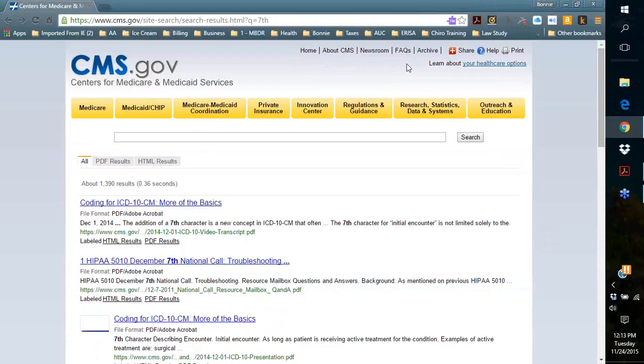I would caution you, as soon as you use the D for the subsequent visit or maintenance visit for chiropractic, it's the same as putting a GA modifier on a claim for chiropractic.